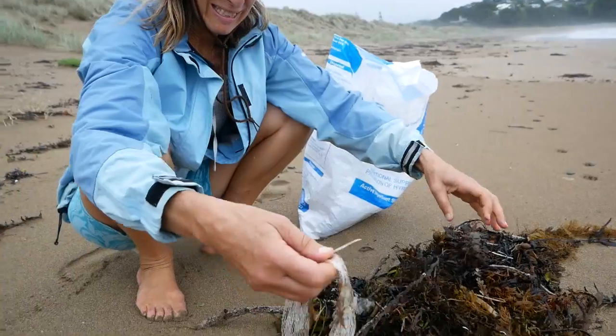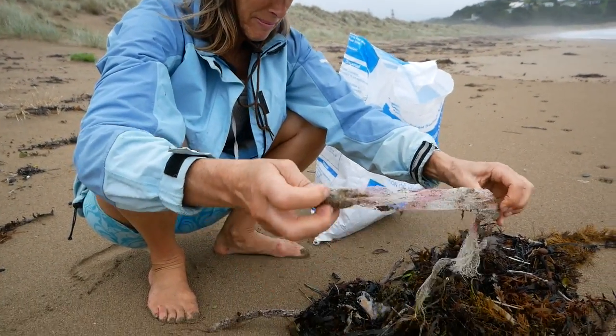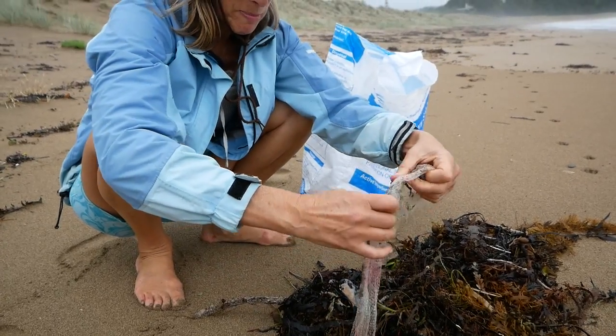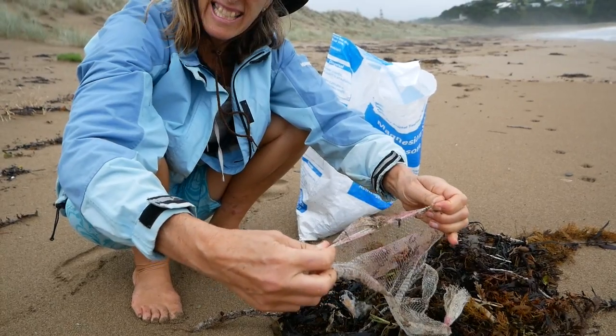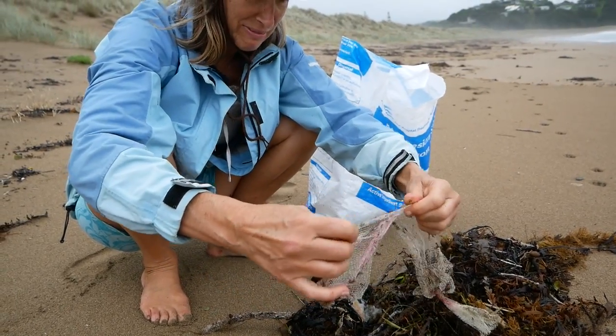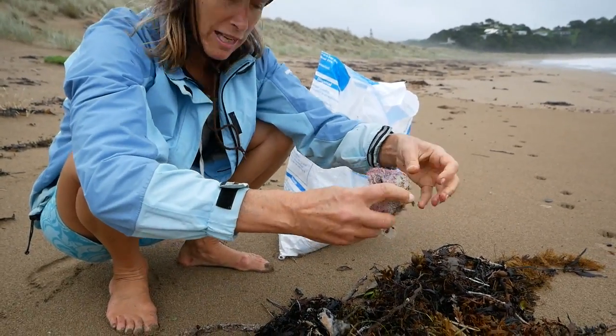Oh, another of these bags. It's a veggie bag, right? So onions or garlic or something, possibly. Probably like garlic from China or something like that. And of course people have taken their garlic out and it's rotting. It's really easy. Look, when I touch it, it's just rotting, basically. Another danger to marine life.